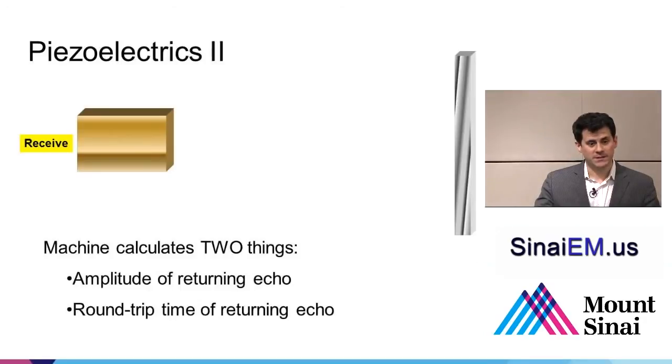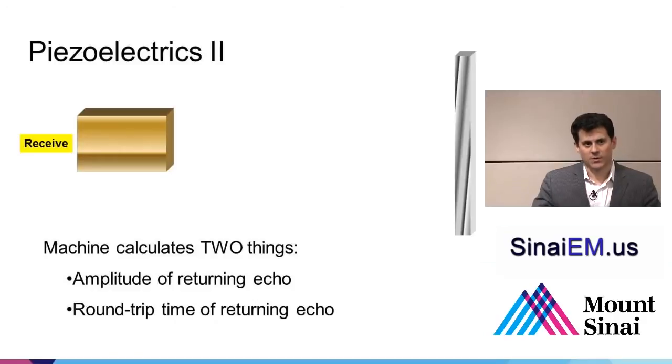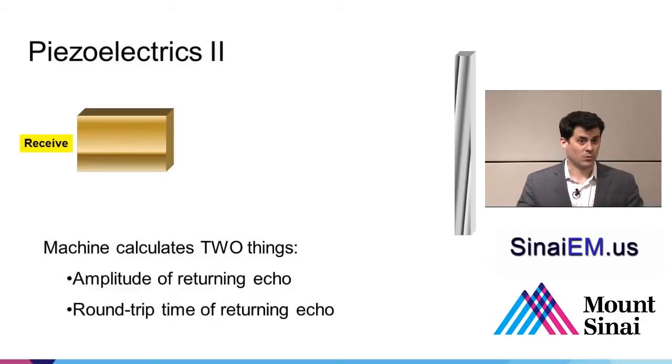So then the machine is going to calculate two things: the amplitude of the returning echo, meaning how loud was that sound that came back, and what was the round trip time. A short round trip time means that it reflected back and came back to the transducer very quickly, which means that that structure couldn't have been very deep into the body. And if the amplitude is great, it is, as an oversimplification for now, an object that is brighter or larger.